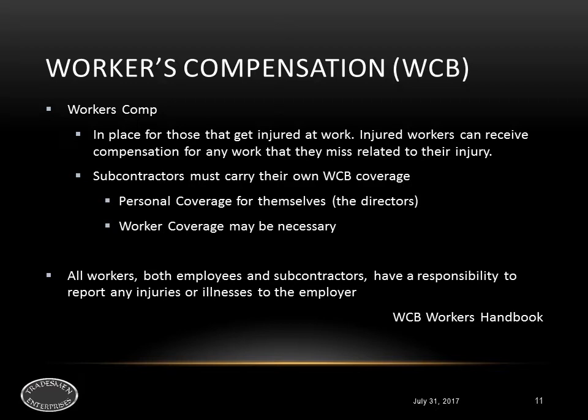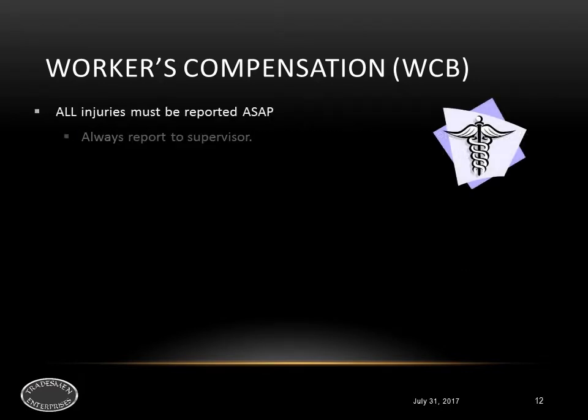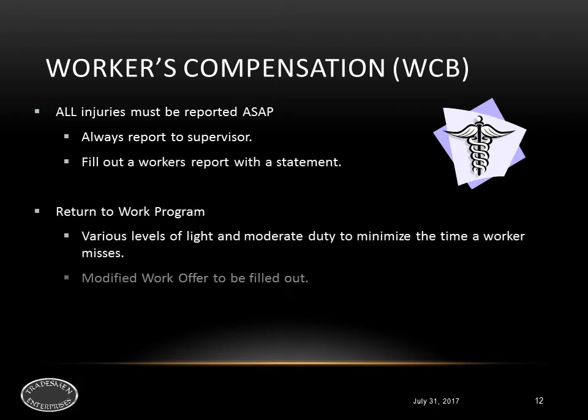All workers, employees, and contractors have a responsibility to report any injury or illness to the employer. All injuries must be reported as soon as possible. Always be sure to report an incident or injury to your supervisor, as well as make sure that the health and safety manager knows. You may have to fill out a worker report form with a statement, and this is something that I can help you with.